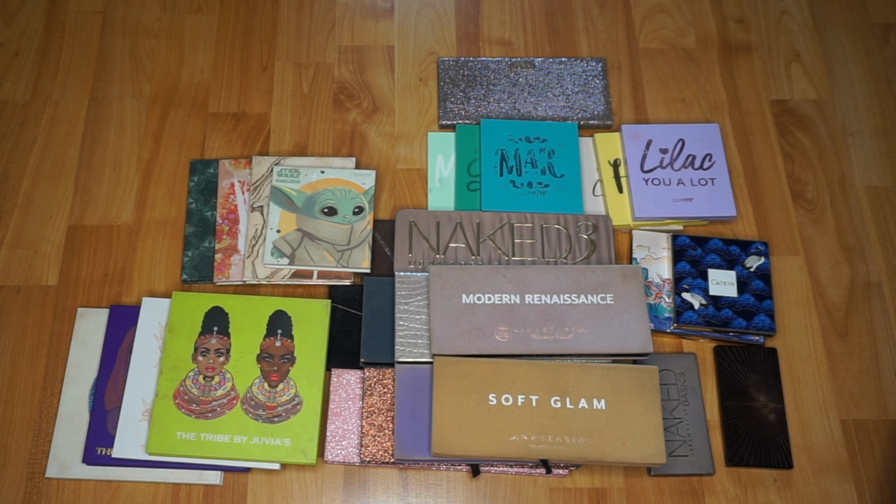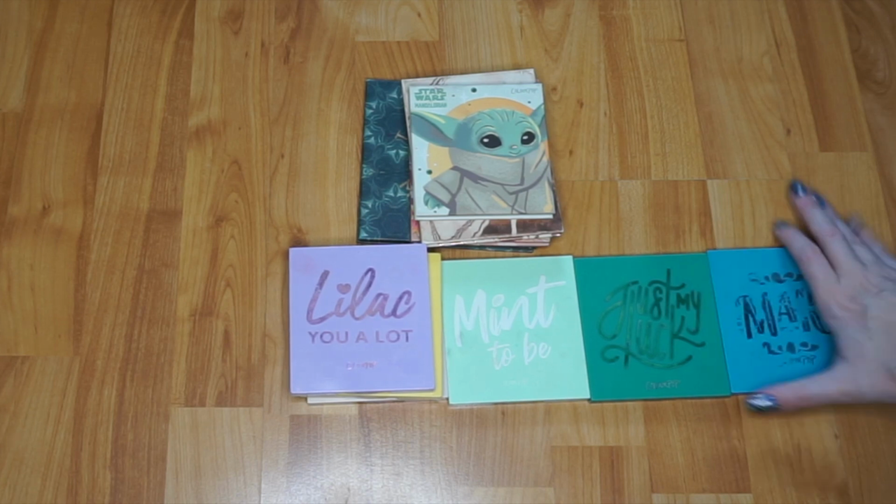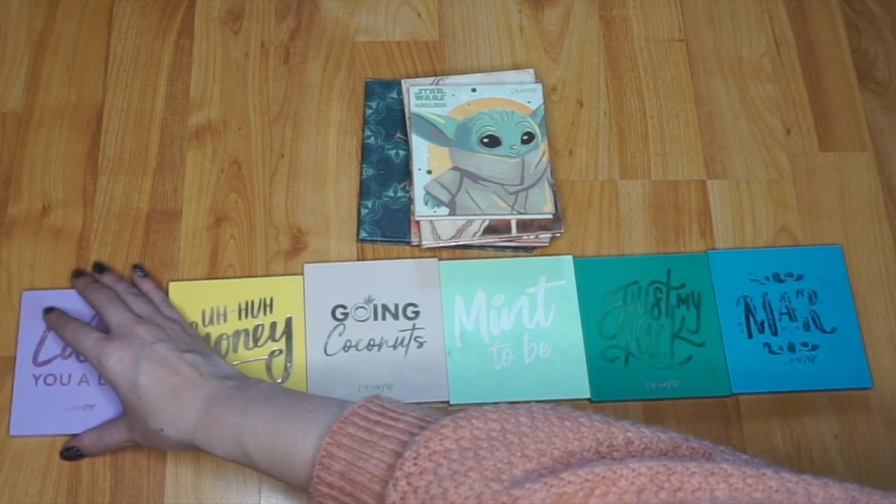So I think that is it for brands overall that I want to keep everything from. Now I want to go through the rest of these. I'm going to do it by brand, because of the rest of these, there might be a few things I'm going to declutter one by one. So I'm going to move all the palettes outside and start brand by brand. Okay, so we have gone into Colourpop. Let's just start with these palettes right here.